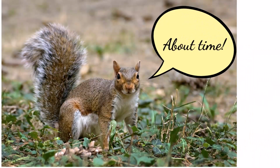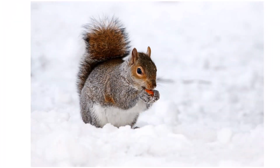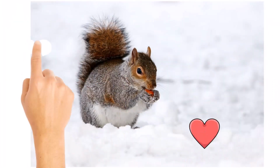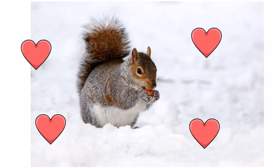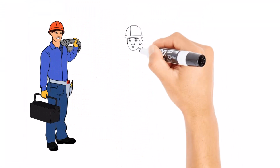Now back to the squirrels. Why do we care about whether squirrels get electrocuted or not? Is it because we are in love with these furry cuties? Well, the people that have to deal with our power outages don't care for them.